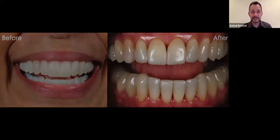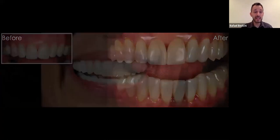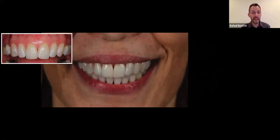At the end, I think we managed to have, in the constraints that we had, in this case, to have something that it is more natural in her mouth, taking into account that I have bone loss. Bone crest is definitely not where I want it to be, but it is more natural. It is more good looking, taking into account everything.